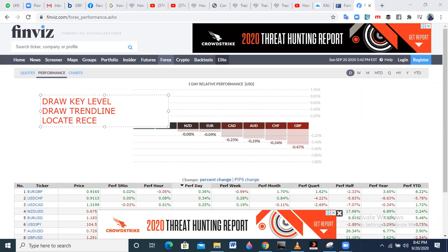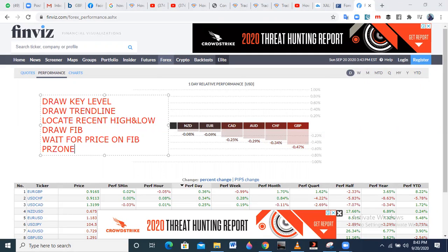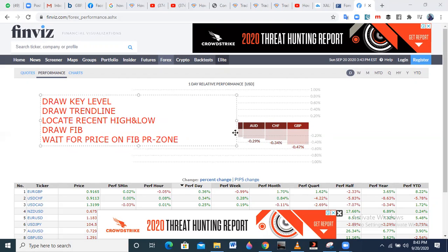Then I locate my recent high and low so that I can use my fib. Draw the fib, then wait for price on the fib zone. So I'm just telling you the way. I can do all of this in 5 minutes, but that's because I've done it over and over again. So wait for price on the fib.